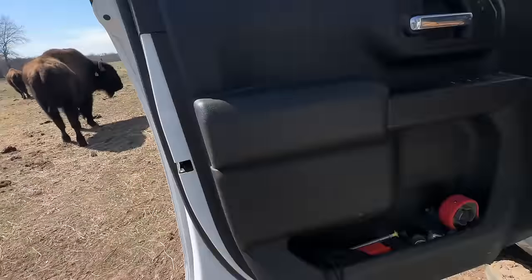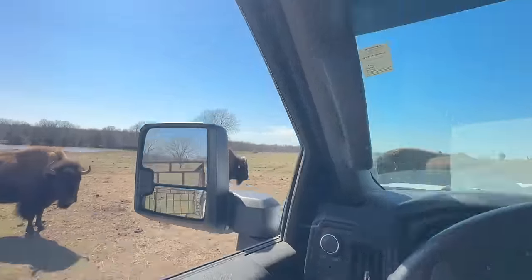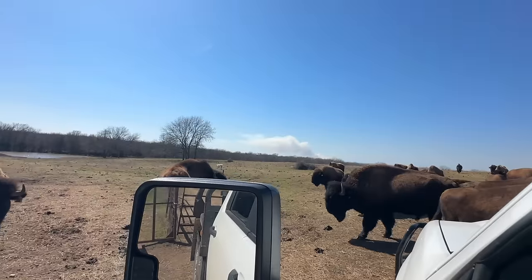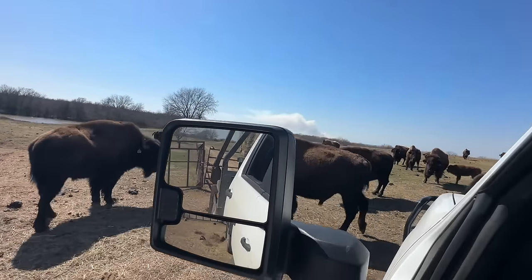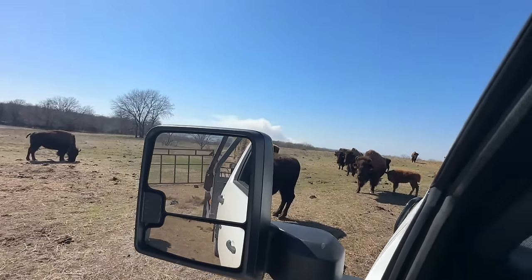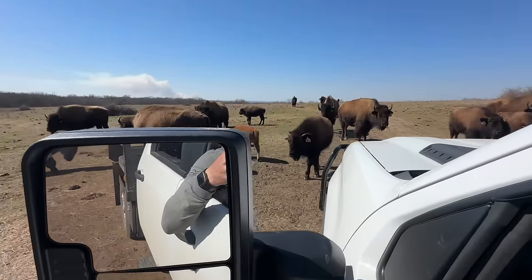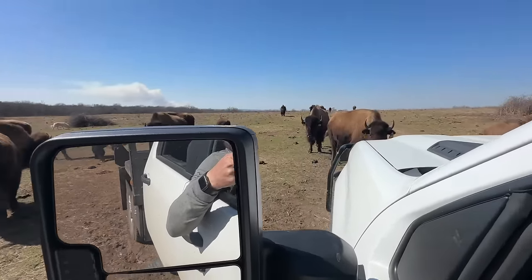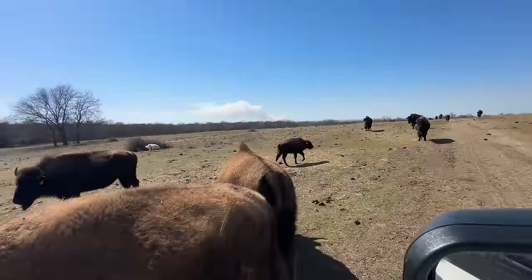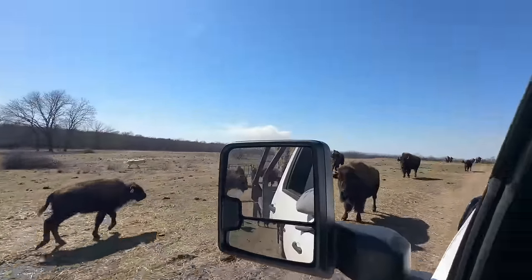But let's go ahead and roll this out. I love seeing that big old fire over there. It's actually open plains back there on top of those mountains. Those guys, the coffee ranch, they do a good job. There's a little red dog. Let's spread this out real quick.